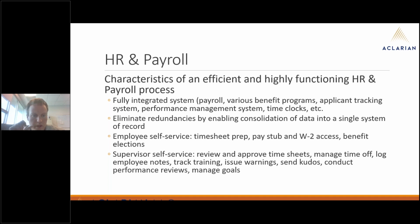And again, this will eliminate the redundancies by enabling consolidation of all that data into that single system of record. We talked about employee self-service so that they can access all this information on their own and not have to bother specific employees in the payroll HR department for that info when they've got it. And then even supervisors have a place where they can review approved timesheets, manage time off, track training, provide performance feedback, all those sorts of things, and be able to do that in one location as well.